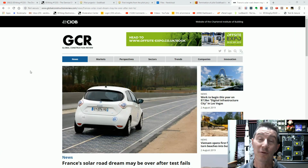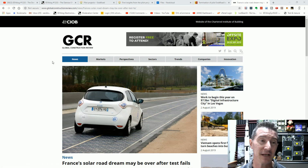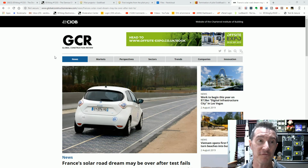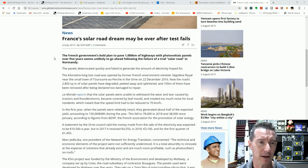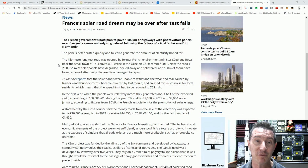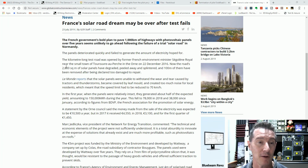Stop it. Oh, by the way, just a quick update on the French one. I missed this one. Thank you to somebody on Twitter who pointed it out. This is an article from the Global Construction Review. I guess they're a journal or whatever. Anyway, "France's solar road dream may be over after tests failed." This pulls no punches. "The French government's bold plan to pave 1,000 kilometers of highway over 5 years seems unlikely to go ahead following the failure of the trial. The panels deteriorated quickly and failed to generate the amount of electricity hoped for."